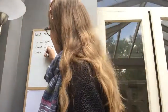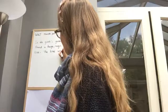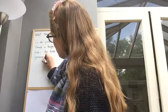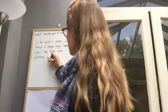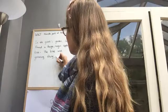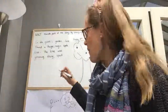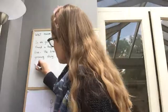Next sentence. The tricky word was growing. The tree was growing shiny, sparkling, because I want to make the reader read this and think, wow, what are these? Sparkling apples.